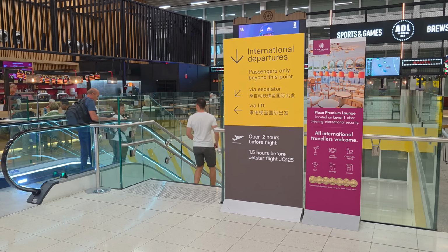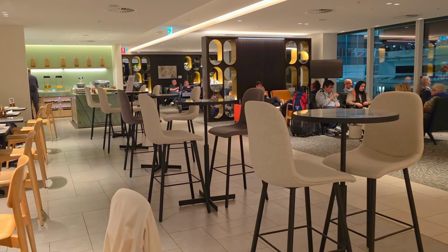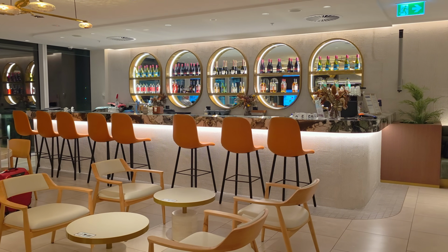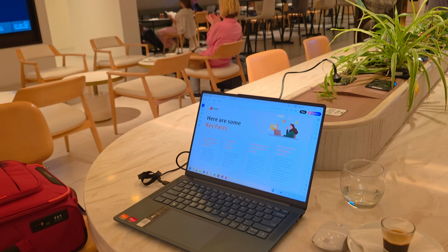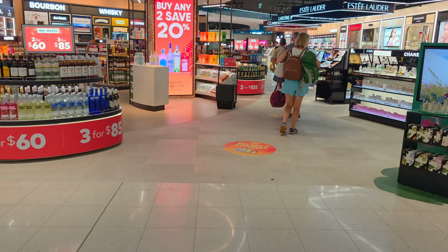Quick and easy through security, time to head to the lounge. Emirates doesn't have its own lounge here, so it's down to the Plaza Premium. It's not too bad. And just like that, it's time to board. Not a bad little lounge, this one.